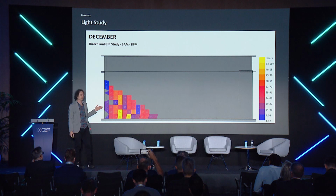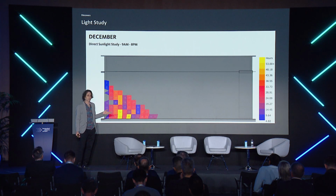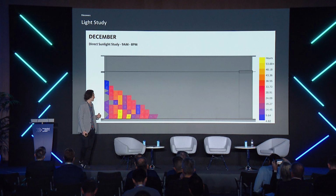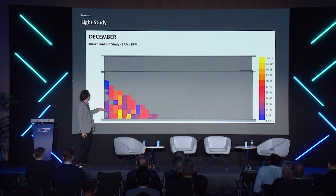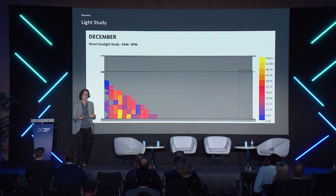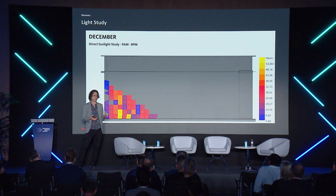Light studies are really easy to do. I mean, most software has this built in. They're so rarely done, and it's just a must for anybody that's putting in displays. This is a light study that looks at December, where the light's hitting, how many hours a week or a month it's hitting different parts of this screen. And this informs where our screens go, what types of technology we use, and really allows us to ensure a really quality experience, but also one that's more energy efficient.